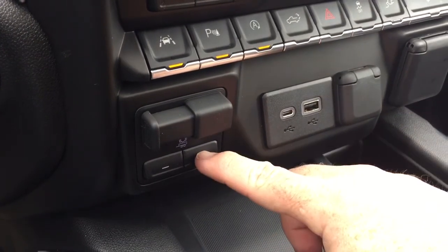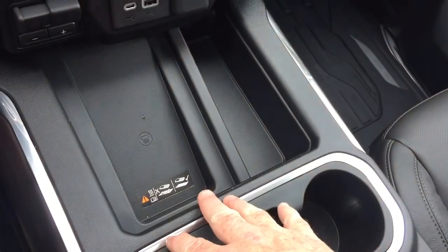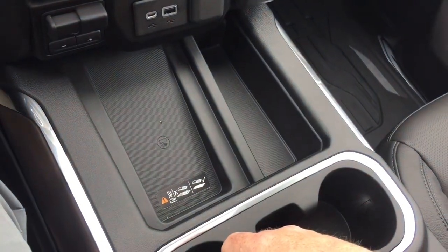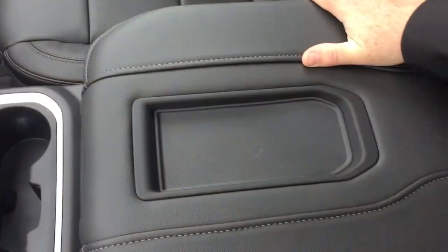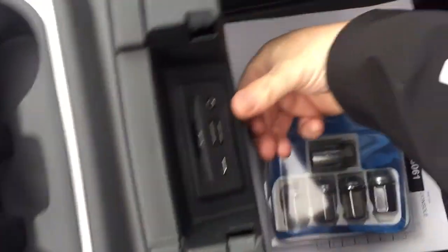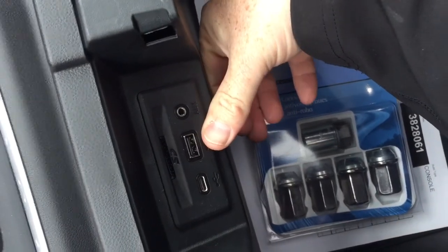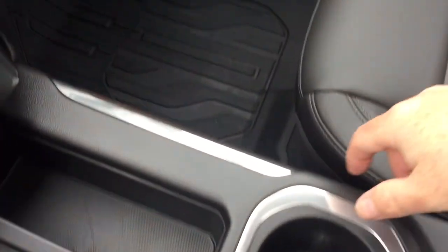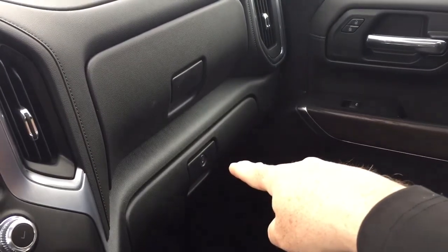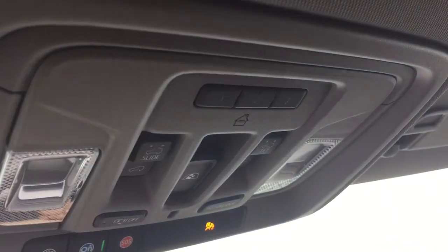Got the trailer brake rather, and a wireless charging mat. So if you have a compatible smart device, you can just charge up there by leaving it in this slot. And anything else that needs juice, if you need cables to do it, no problem at all. You can leave it there and charge up with USB, auxiliary, and USB-C. The premium floor mats located throughout. Perforated leather seating, front and rear. Double glove box, that lower portion will lock. And above, you've got the slide and tilt sunroof.